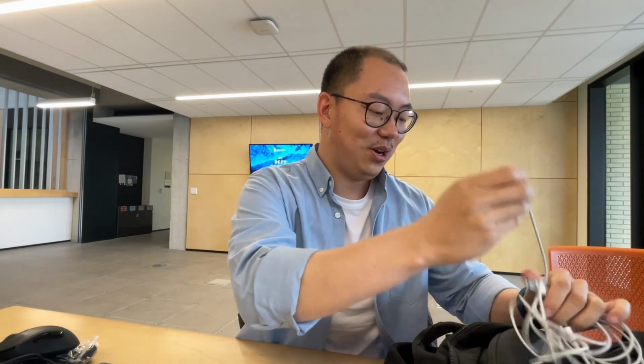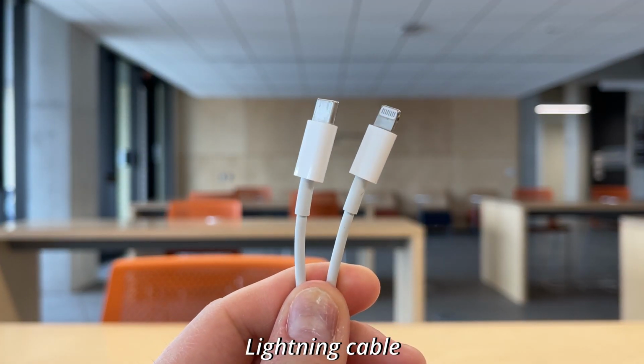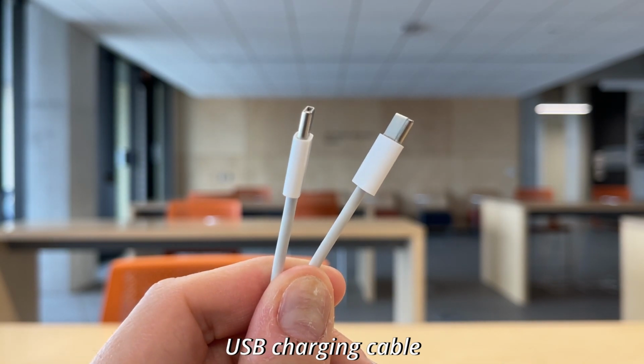If we keep going inside, we have a bunch of Apple cables, obviously to charge all the products. Obviously got the hockey puck, so this is for the Apple Watch. And then I do have a lightning cable charger for my iPhone, of course. There we go. And then I also have a USB-C to USB-C charger right here for the iPad.